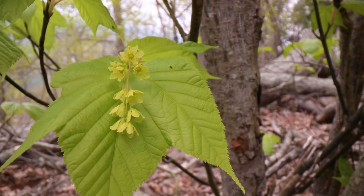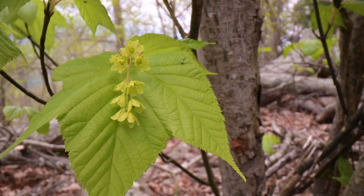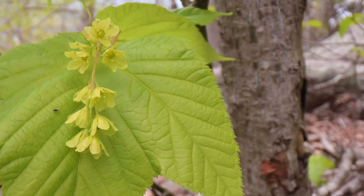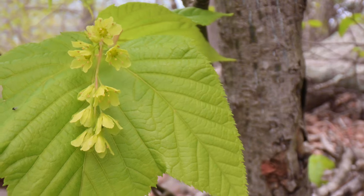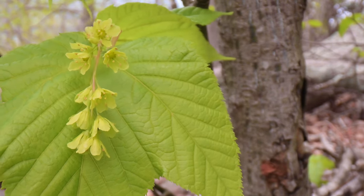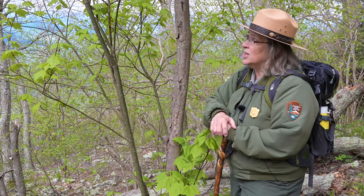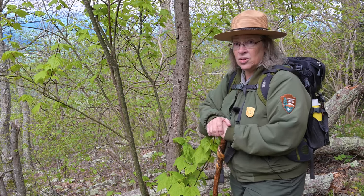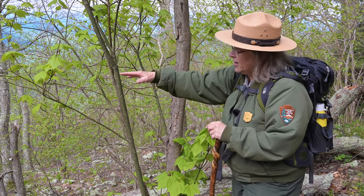Striped maple because the young trees have a fairly thin bark, and it looks like it's striped green and dark brown or maroon. So those are vertical stripes on the striped maple. It's an understory tree. It doesn't usually grow really big, but it'll take advantage of the open canopy here where some trees have died and fallen away and left an opening in the forest. So striped maple blooming right now.